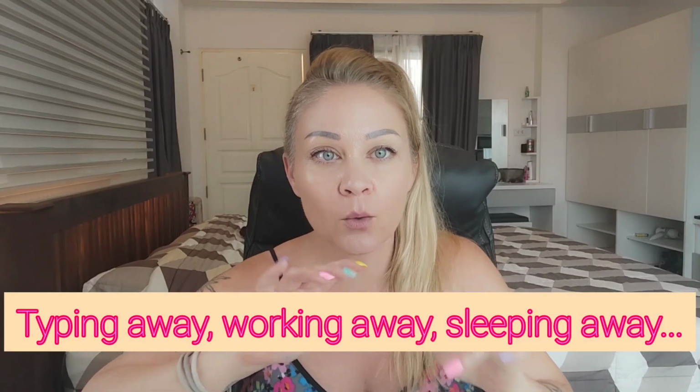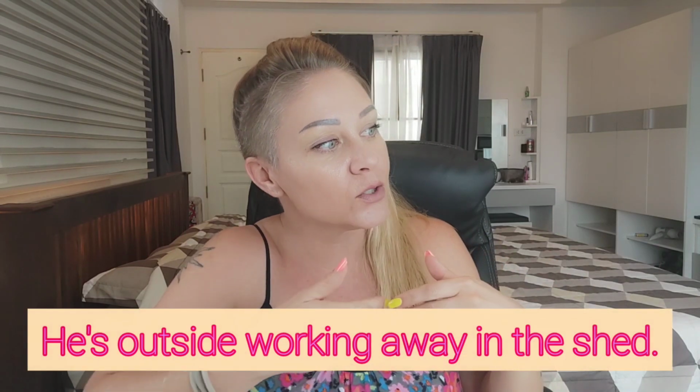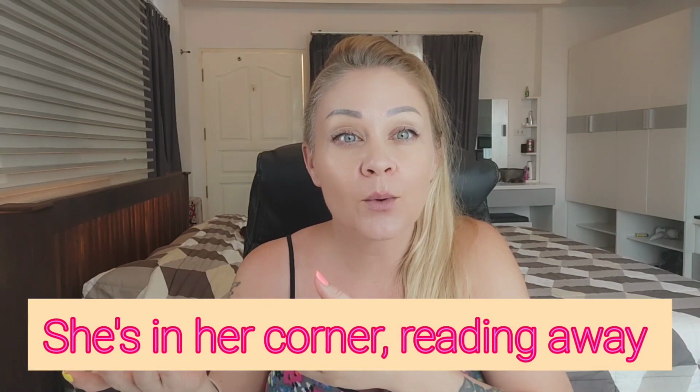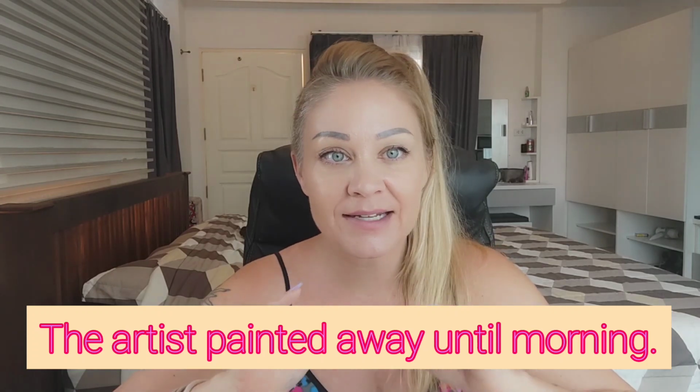So she's typing away. When you are doing anything away, it means you're doing it continuously, you're doing it energetically, you're really focusing on this thing that you're doing. Like working away. He's outside working away in the shed. She's in her corner reading away. The artist painted away until morning, busy painting all night.